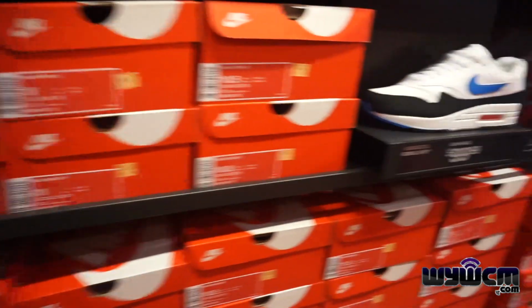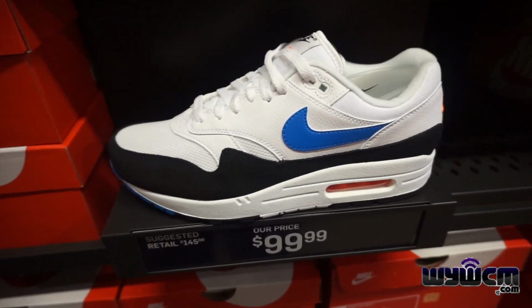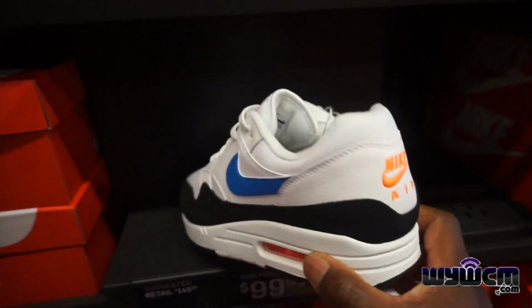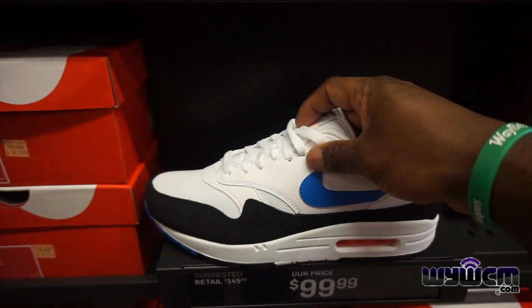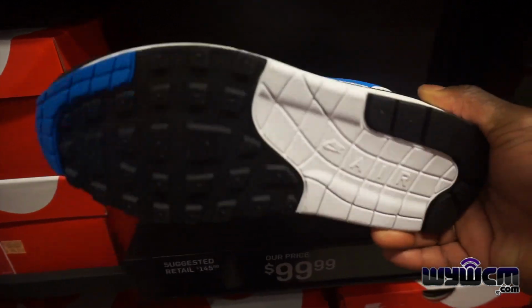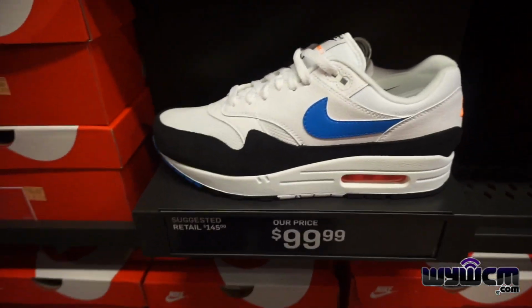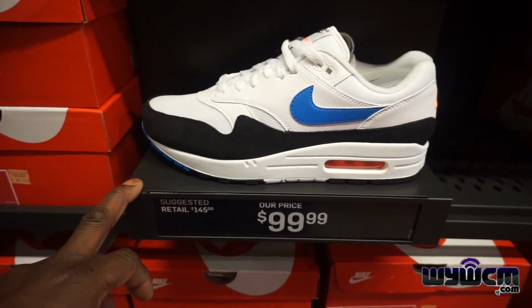But here's a shoe I've been eyeing for the longest time, the New York colorway of the Air Max Ones. I feel like I have a look with the Nike outlet. A lot of the shoes that I always want online or even at Foot Locker, I keep my eye on it. The next thing you know, they hit the outlet. This would be something to rock next summertime, because you know, fall is upon us. It was $145, now it's $100. Pretty good deal if you ask me.